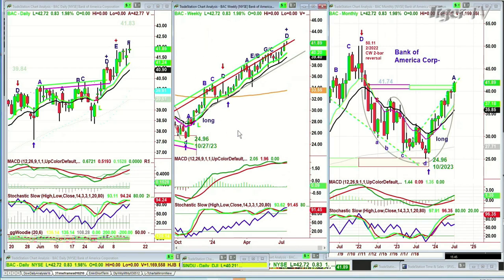We've been long for quite some time, like right over there. That's the weekly chart, so it goes back to 2023. I'd like a pullback, and then I'd like to see if we can add to it. We're actually doing some adding to some of our positions right here that we've been long quite some time, and they've held very nicely. I want to look at some fresh positions. I didn't do that. So now let's do this quite quickly.